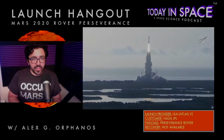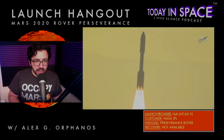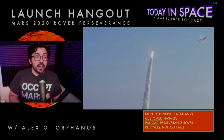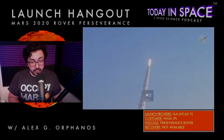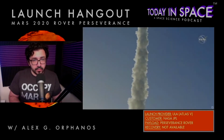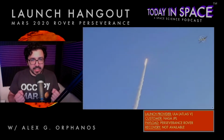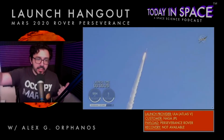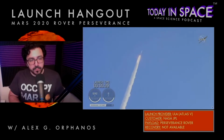All right, folks. So you can see those side boosters strapped to the Atlas V there on the side. Those will get depleted and get jettisoned at some point during launch, after they've gotten rid of all the fuel and gotten the thrust they need. They dump it so that they're lighter, so the remaining fuel can still put that rocket into orbit.